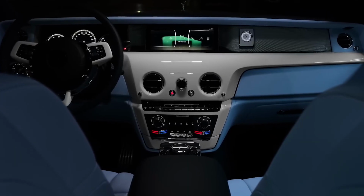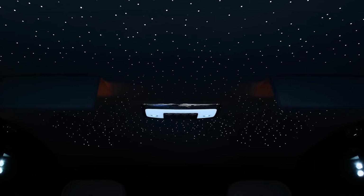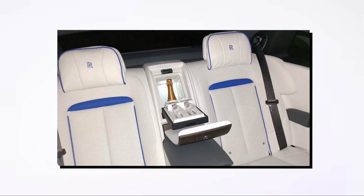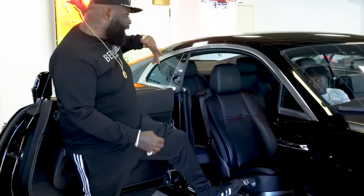Inside, it's straight-up elegance. Cream leather wraps every surface, with deep mahogany wood accents on the dash and doors. There's a hidden champagne chiller in the rear, and plush lamb's wool floor mats. The headrests, embroidered with Rick Ross's initials, of course. Even the umbrella tucked in the door panel is customized in white with gold trim.